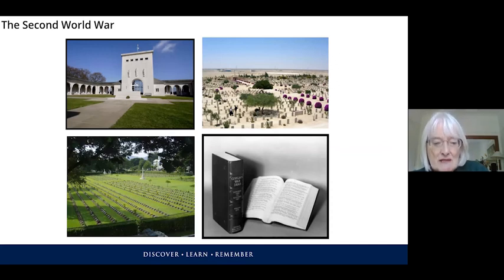More conventional, this is one of the ones in Arnhem in the Netherlands, much more conventional kind of garden work there. And again, just something you may not be familiar with, the book there on the bottom right hand corner is the Book of Remembrance that we have for the Second World War for civilians. So those will be people killed in enemy conflicts such as the Blitz, the Clydebank bombings, etc. And those books are kept in Westminster Abbey.